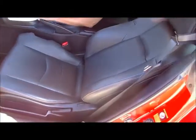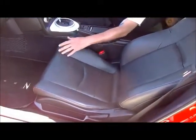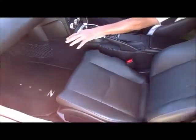It does have front and side airbags, this car. Once again, as I mentioned when we looked at the exterior, have a look at the interior. It is like new. Honestly, full leather interior. Have all our factory car mats.